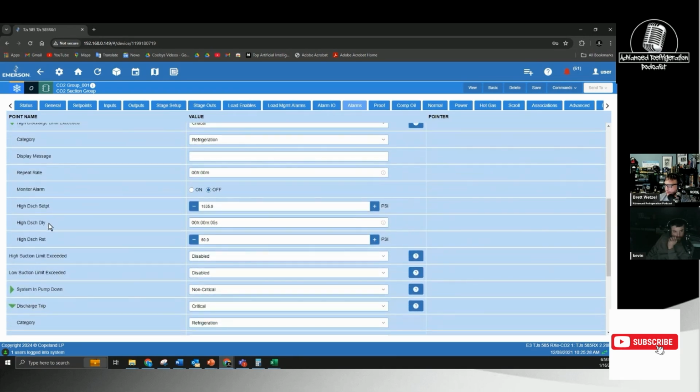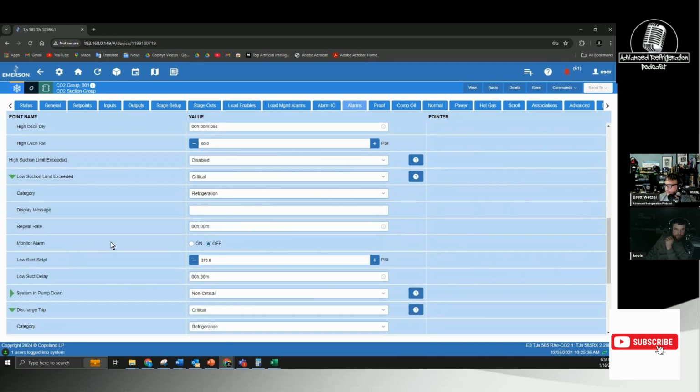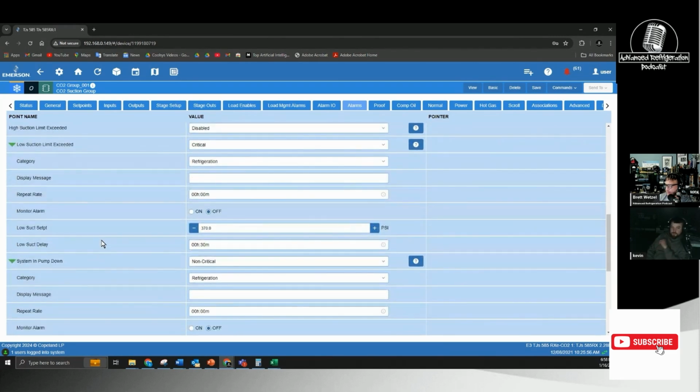I'm not seeing it. Oh, okay. Yeah, that one, that low suction one was what was killing us. So this is the one that's just gonna shut it down. So even with the pump down delay too, the pump down is what shuts it down, and then the low suction is what throws the constant alarm, I believe. But a lot of them had the pump down delays.